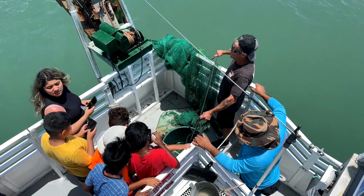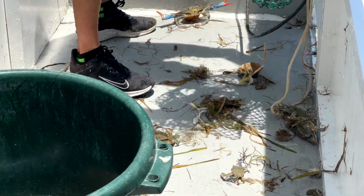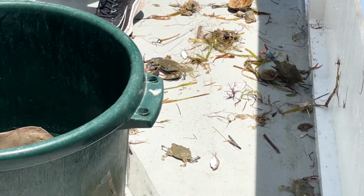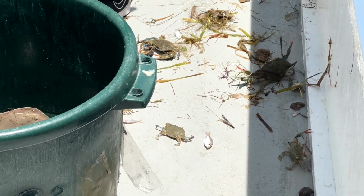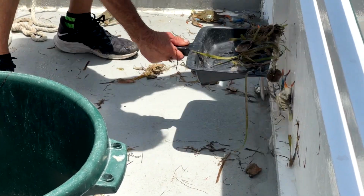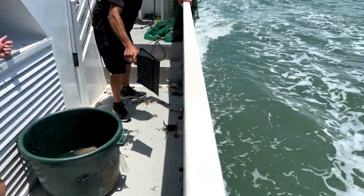The tour guide threw a net in the water in an attempt to catch shrimp. He didn't catch much shrimp given the time, but he did catch a lot of crabs, and showed each catch to the group.